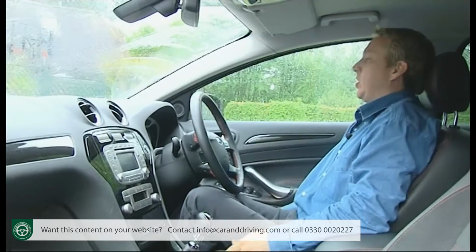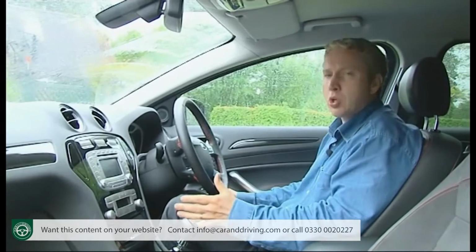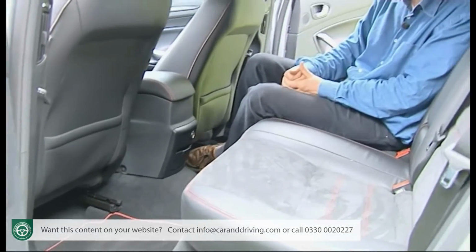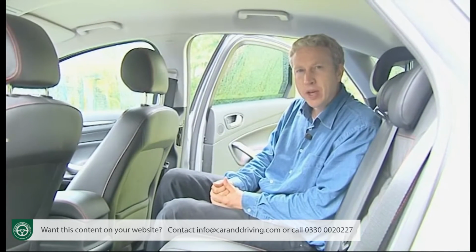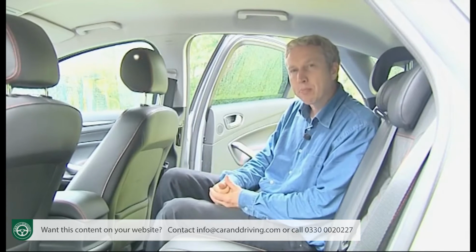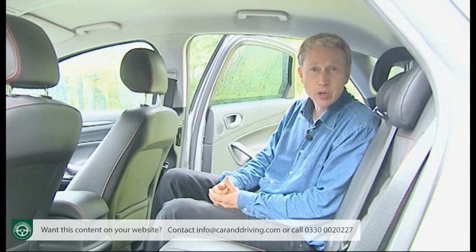Still, the seat is brilliantly supportive and there's loads of adjustment that enables you to quickly perfect your perch. Where you particularly notice the extra space on offer from that bigger shape is here in the back. Three large adults on the back seat of an Audi A4 or a BMW 3 Series is a squash that's only marginally improved if you opt for something mainstream like a Vauxhall Insignia or a Renault Laguna.